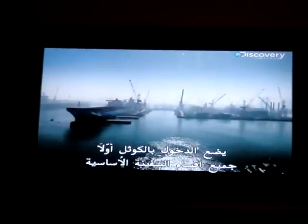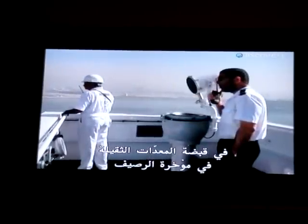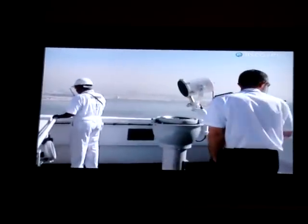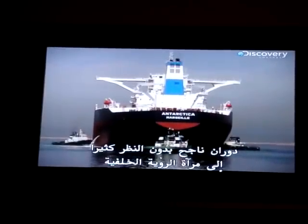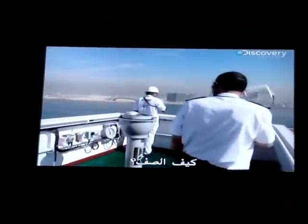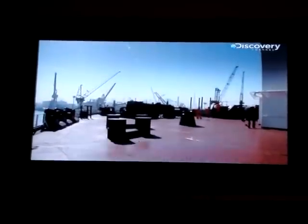Going in stern first puts all the ship's vital parts in easy reach of the heavy equipment at the back of the dock. Steady, all stopped. A perfect 3-point turn without so much as a look in the rear-view mirror. How's the lineup? So far, so good. Antarctica is facing the right way.